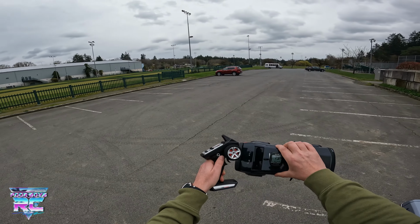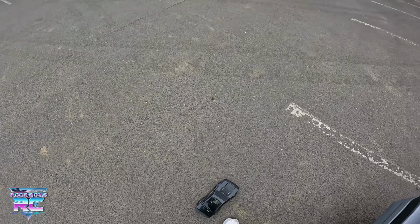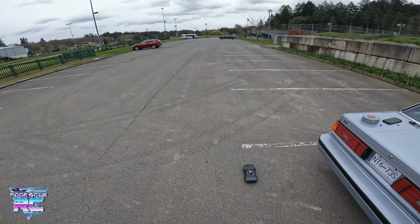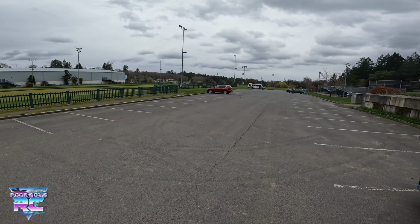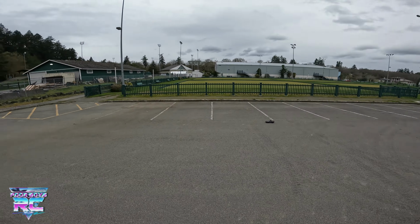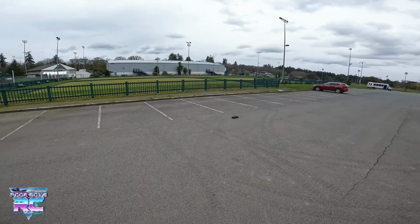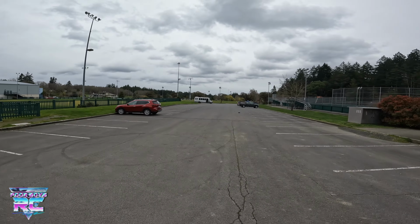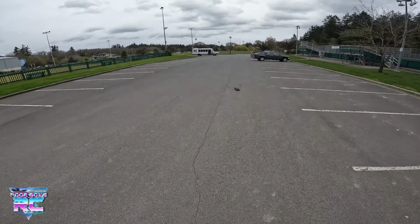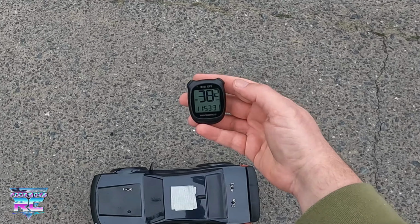So again, let's jump that up to high speed. Try one more time. Did the GPS survive? It did, 38.2.